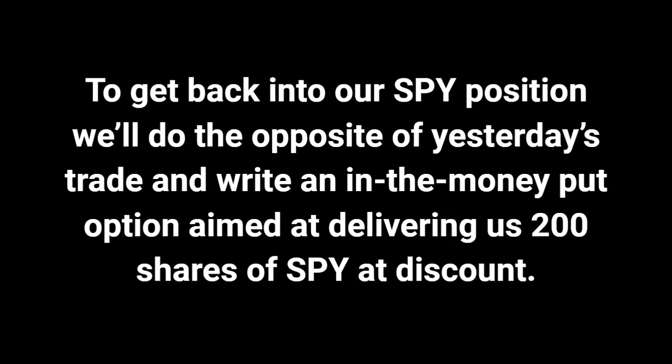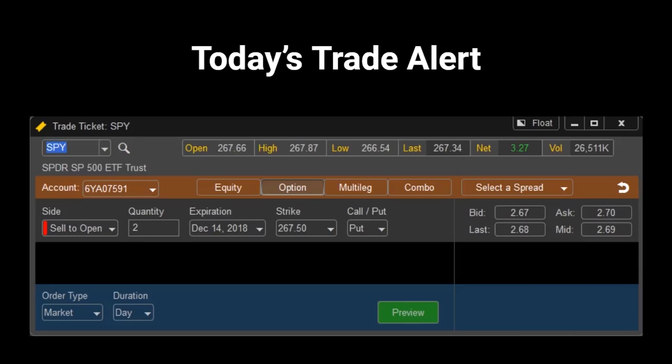To get back into the SPY position, we'll do the opposite of yesterday's trade and write an in-the-money put option aimed at delivering us 200 shares of SPY at a discount. So here's today's trade alert. We're collecting around $269 per option contract, so multiply that by 2, and are agreeing to purchase shares of the SPY ETF at $267.50, and it's currently trading a little bit below that, $267.34. So take the difference of that against the premium, and that's our discount we get to enter into this trade at the current market price.